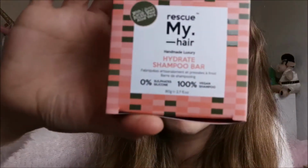Oh, it's this one. So it's this little box right here, and that is the Rescue My Hair Hydrate Shampoo Bar. 0 sulfites, 0 silicone, 100% vegan shampoo. So I am a bit dubious because they never really worked with my hair, because my hair's so thick. Whoa, how cute is that?